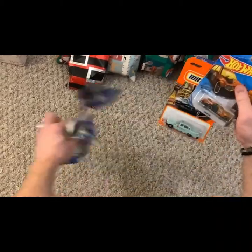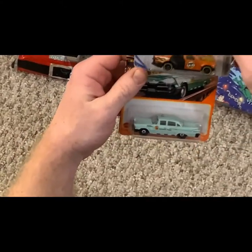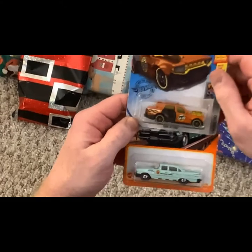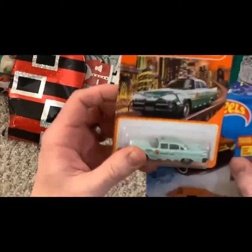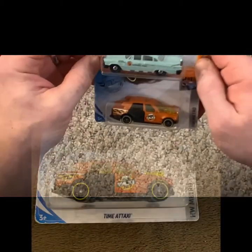We have a Hot Wheels and a Matchbox. We have Time Taxi. I don't know if that's a time traveling taxi. That would be cool. I would use one of those. And this one is a 59 Dodge Coronet police car.